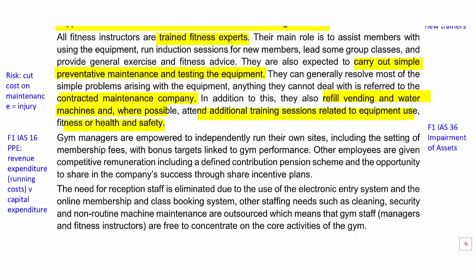Yeah, I want you to think as well of F1 IAS 36, impairment of assets, as it would relate to the breakdown of machines and having to write off certain equipment at the end of the year for damages, etc. So keep that one in mind as well. As I say, these machines are likely to be used more often than in other higher end gyms because of the volumes coming in to these gyms, and that's going to have an impact on the money spent on repairs, the money spent on replacing these machines too.